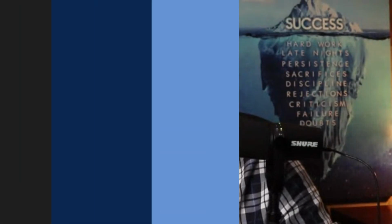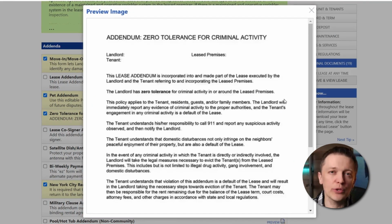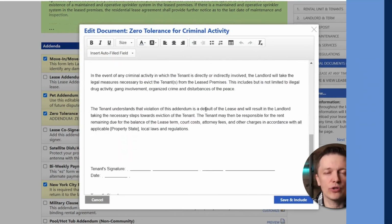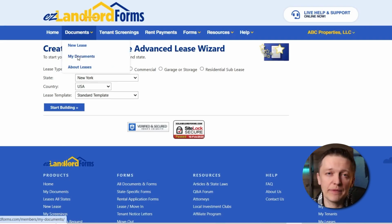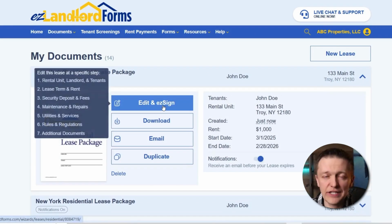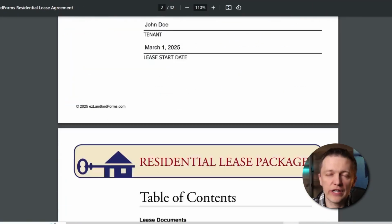When you get to the additional documents section, you can select the documents you want to include and deselect ones that you don't. You can also preview and even fully customize each and every one of them to your liking. Once you've completed and saved your lease draft, it gets added to the list of documents under the My Documents tab, where you can choose to view or further edit and customize it. Once you're happy with the lease, you can electronically sign it and email it to your tenants for electronic signatures.